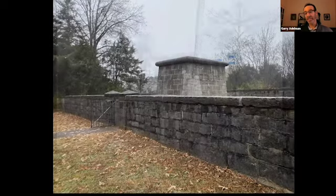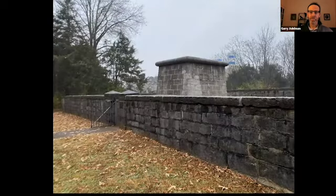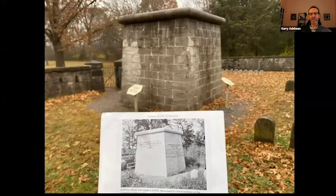Let me show you. It's right there. I was there a few weeks ago in the background, and it's at the edge of the battlefield, but more of Stones River is being preserved, so that's good. They took photos inside the enclosure. This is at Hell's Half Acre. That's the round forest in the distance there.